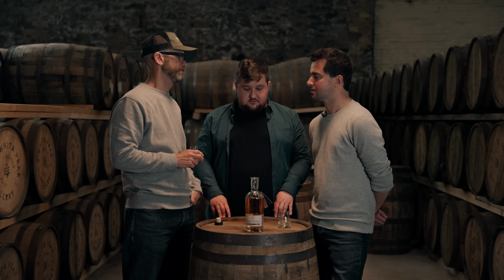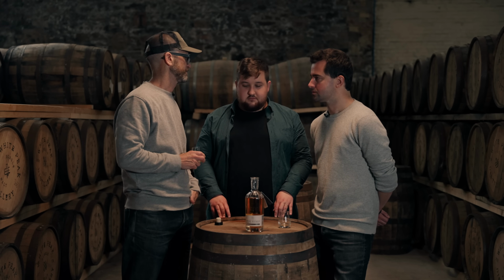Was that a conscious decision from you to go less salty and sea spray and more savoury? Yeah, for sure. We certainly didn't want to be seen to be on the coattails of the peated Islay malts. So that was definitely a conscious decision. Really interesting. That's a belter of a dram. Yeah. I've finished mine, which I'm not meant to do. But that just goes to show how good it is.